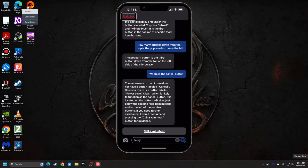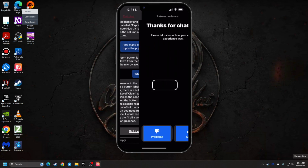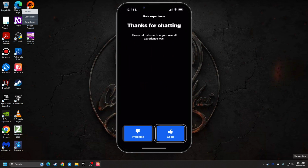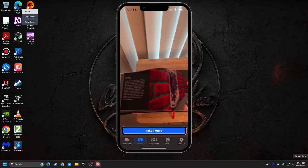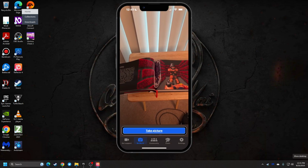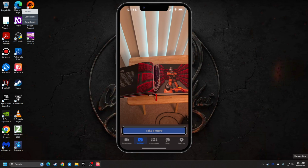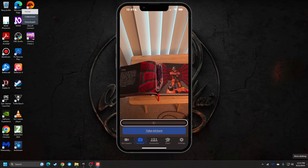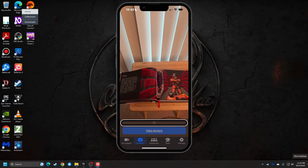So let's end our chat. End chat button. Are you sure you want to end? Yes, I am. I had a good chat. That was very cool. Thank you very much. Starting camera. Take picture button. Okay, let's take a picture. This is probably a little further away. Let's see what it does if I'm too far away, or let's see what it does.